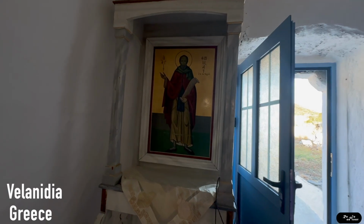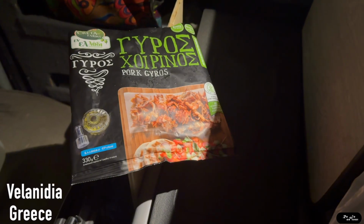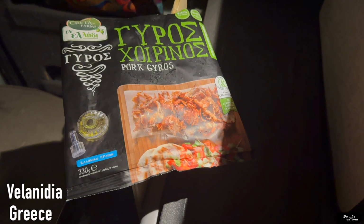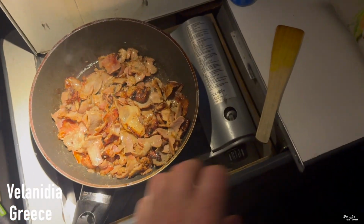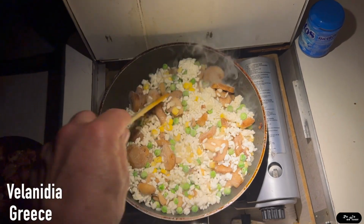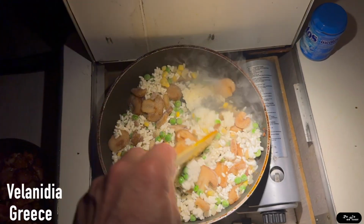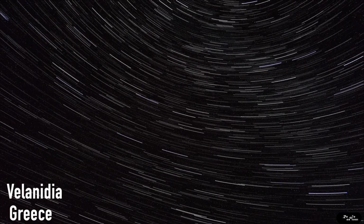Since there is no restaurant to be seen anywhere here, we bought some typical meals with Greek flavor in advance and prepared them here. And what I found so beautiful here is there is no light pollution, so it was wonderful to photograph a starry night.